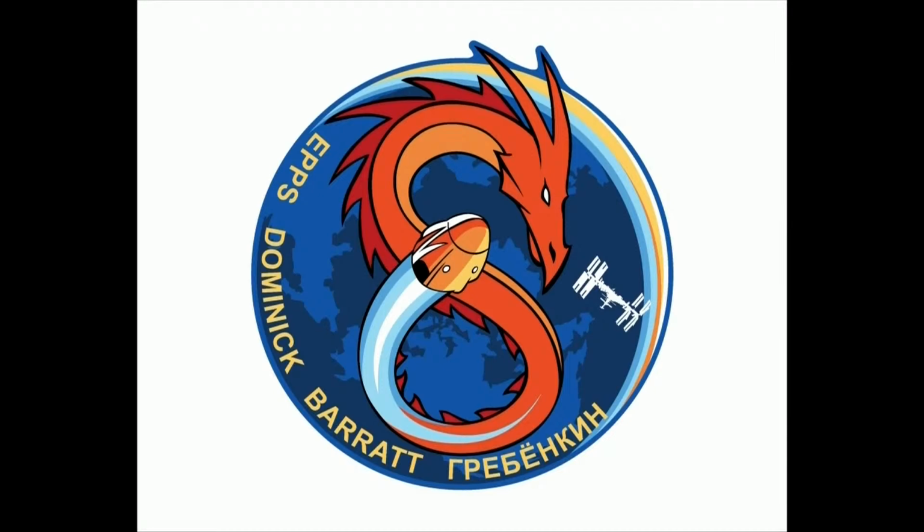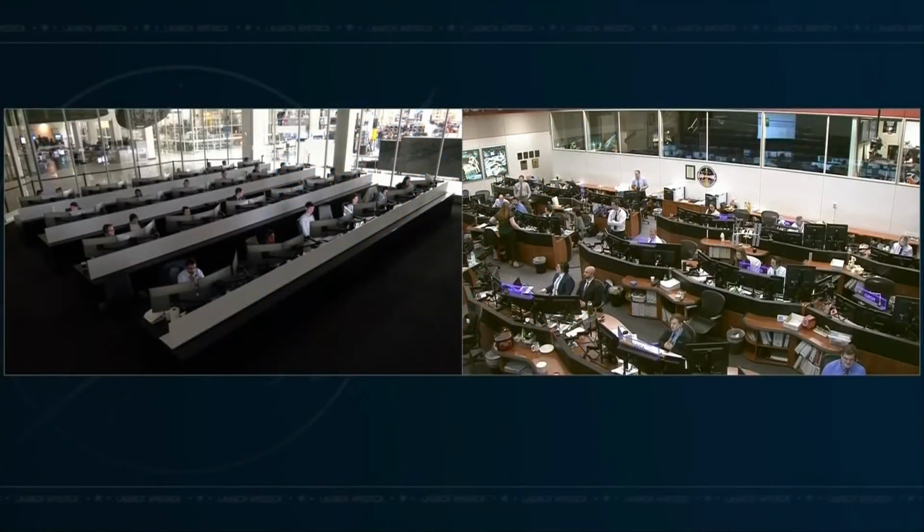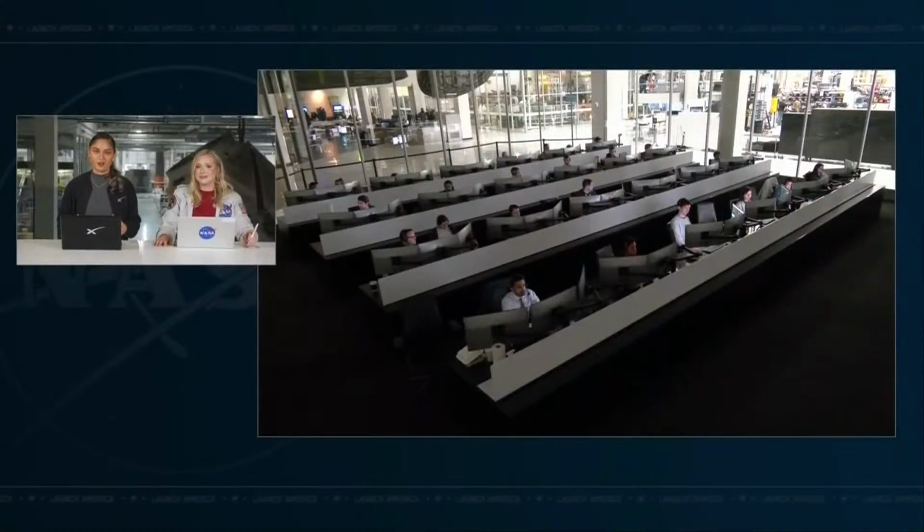In their patch, the crew is represented by the never-ending path of a Latin numeral 8, with the Dragon bowing with respect to its destination, the International Space Station, which they will arrive at here at 11:28 p.m. Pacific time this evening. I really love the patches for these missions, and I love that the crew has the ability to put their own personal touch on those patches, because it's such a meaningful, symbolic representation of their mission. So really cool to see what Crew 8 came up with, and love the design.